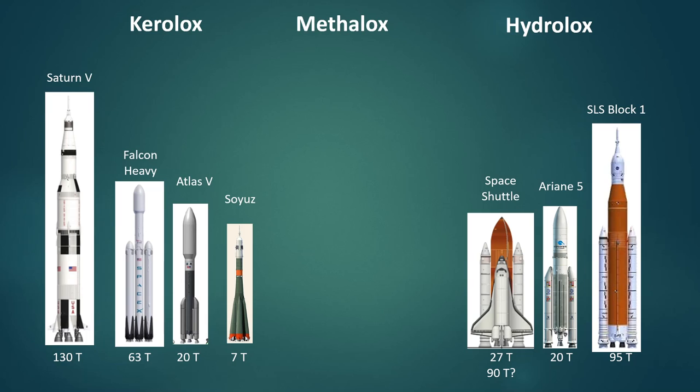And that's pretty common with Hydrolox simply because of the tank size. If you wanted to do SLS purely with Hydrolox, you would need just giant, giant tanks. You notice as it is, it's not much bigger than Saturn V, at least in diameter. Take away the solid rockets and it's 2.5 times bigger in volume.